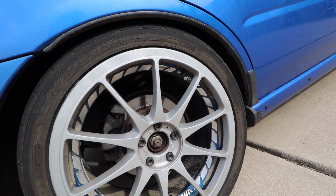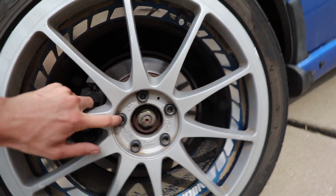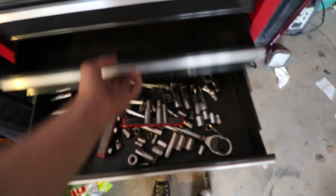So I'm gonna see if I can't find something here, or otherwise I'm gonna have to go search around the parts store, see if I can find something that'll work. Luckily it's just like a hex key. So I'm gonna go dig in my dad's toolbox, see if he has something here that'll help me get my wheels off.